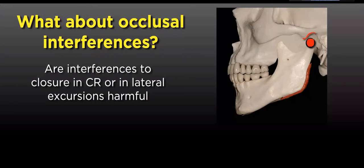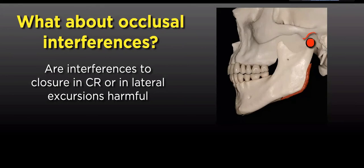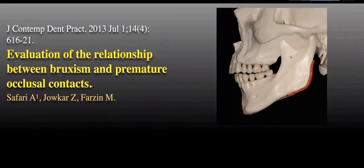Interferences do bad things. And so if we really look at it, a lot of us were taught that if you had an interference when your condyle was seated, it would make the patient have this pattern of grinding back and forth, fulcruming off that interference. So if we take a look for literature relating to interferences and bruxism, interferences and occlusion, you have to be really careful when you read dental literature.